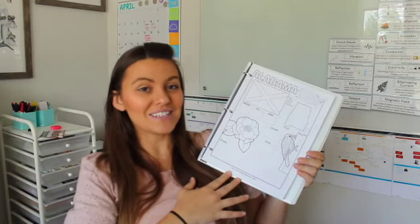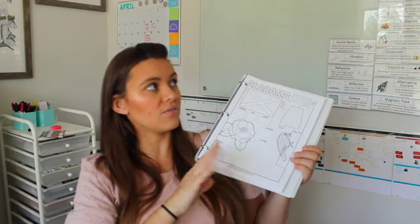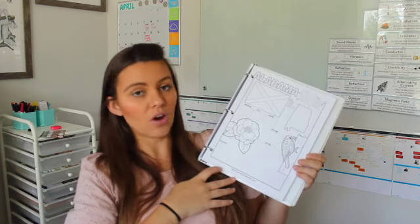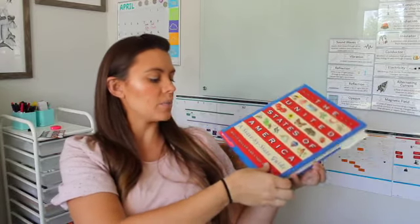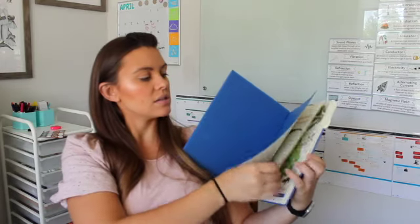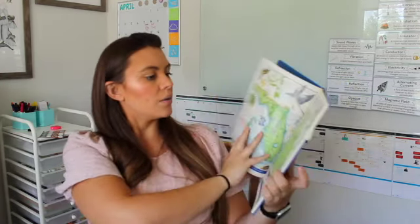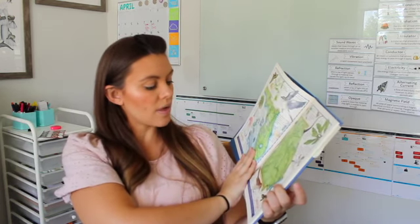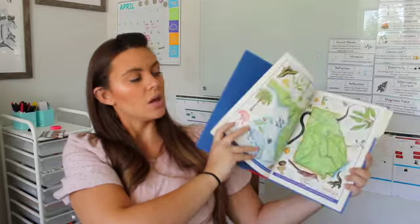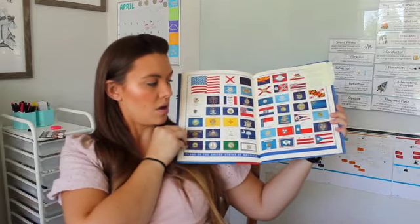I'm just going to find a YouTube video that covers Alabama, a fun, factual YouTube video about Alabama. And then I also have this book. It is the United States of America State by State Guide. It has everything that you need to know about the state. The bird, the flower, the tree, the capital, and then fun little facts as well. And then back here in the back, it has a picture of all of the flags.